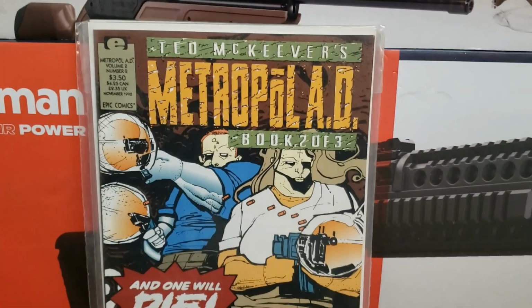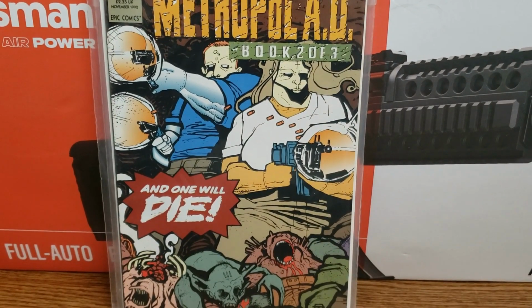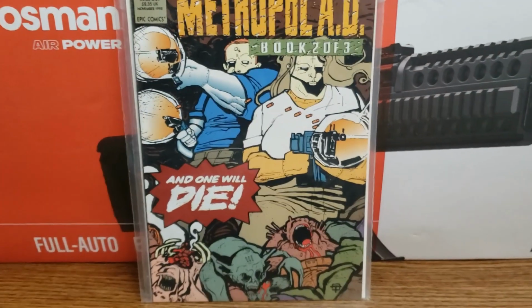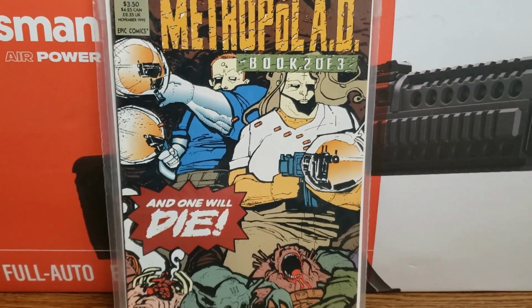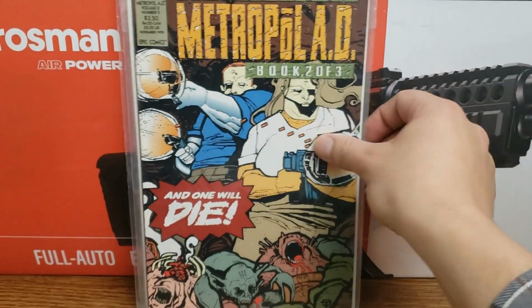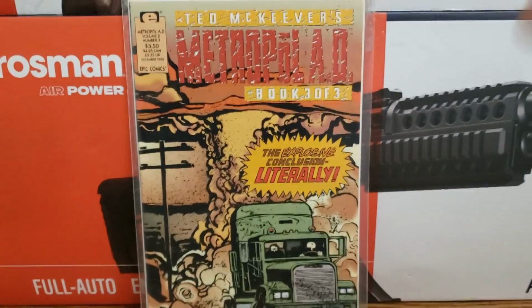There were a bunch of issues of Ted McKeever's Metropol. So there's a Metropol A.D. This is under the recommendation of the Cartoonist Kayfabe channel, because I was never too keen on this art style myself, but they've recommended it a bunch of times, so maybe I'll give it a try. That was number 2, and here's number 3. And these are volume 2.